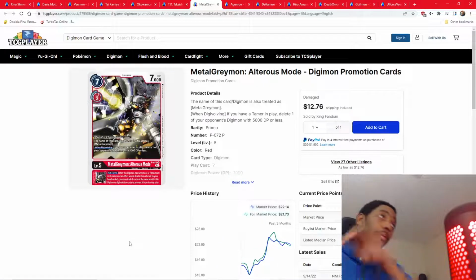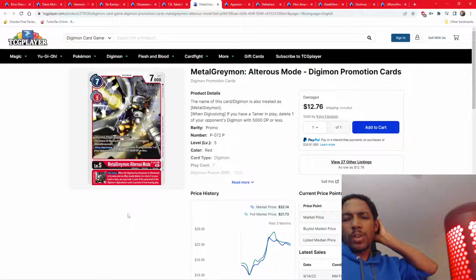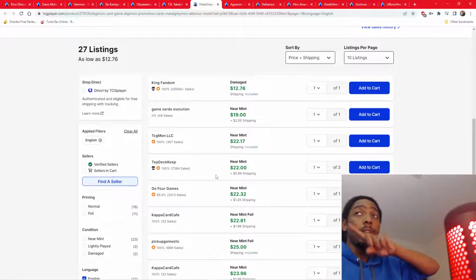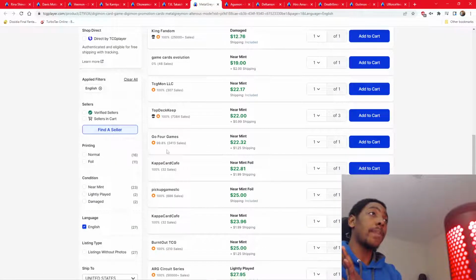Metal Greymon promo. This is the Artorias mode. This one's sitting at 13. No. Whoa, 13 for a damaged one. Good thing I had to stop myself. 13 for a damaged one.